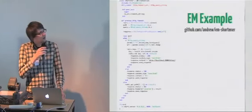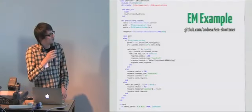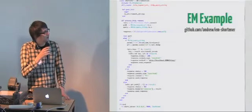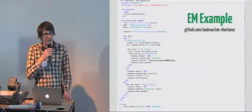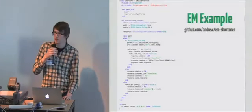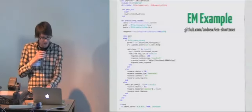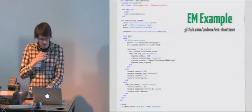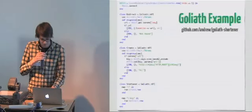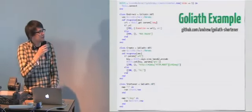Here's the raw EventMachine example. Again, pretty verbose, and EventMachine doesn't have a router built in, so I'm actually just looking at two routes here and switching on a case statement, which is not something you would really do in a production environment. But it gets the job done and easily ran on any system. And then here's the Goliath example, which is quite frankly beautiful.